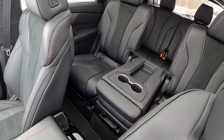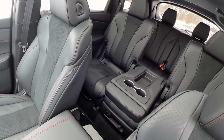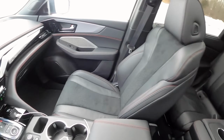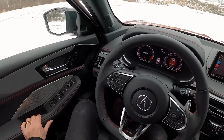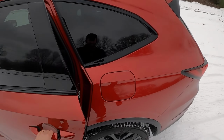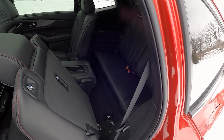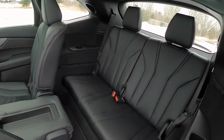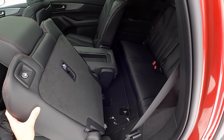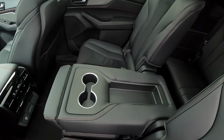We have a cool new feature in the second row where you can actually remove the center seat. So you can have captain's chairs with easy access to the third row. And actually, let's take you back there and show you what it looks like. It's actually pretty spacious. Very similar sizing to the previous gen MDX. You can actually squeeze a couple adults back there, and of course, no problem for kids. Getting in and out is very easy with the way the seat folds forward. And of course, in the second row, you've got plenty of room.